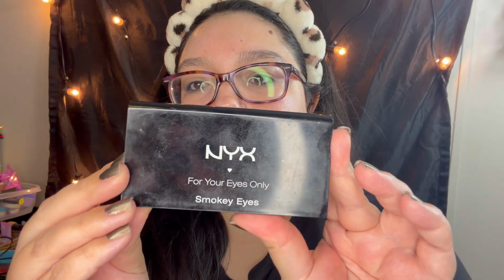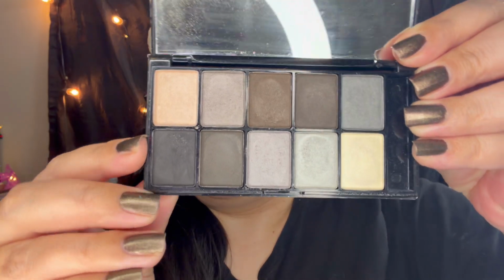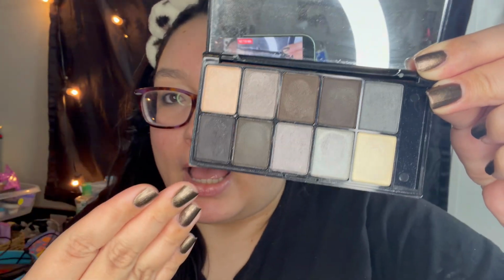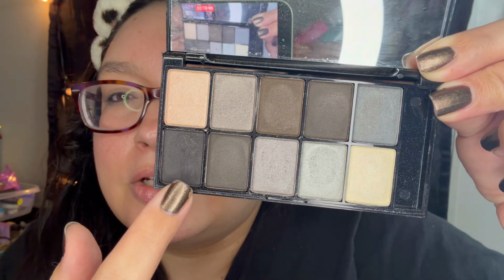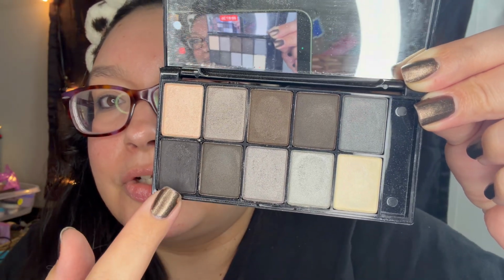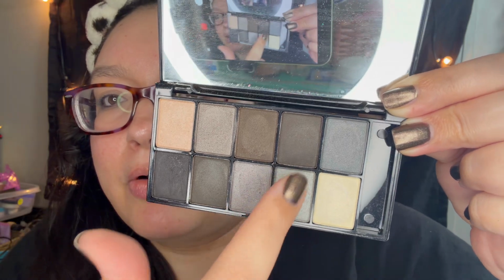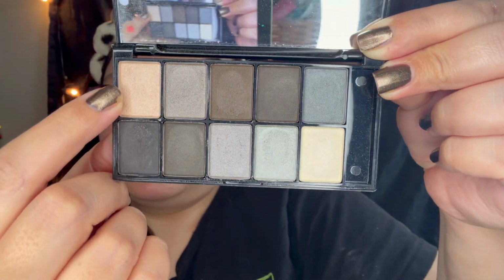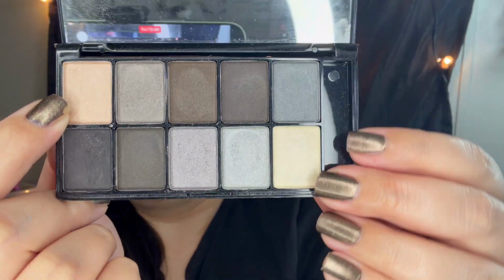And then I pulled out an old but very unused and neglected palette from NYX. This is the NYX For Your Eyes Only Smokey Eyes. And I don't know why I never touched it, and it's been kind of sitting in my makeup drawer all these years. But you get 10 beautiful eyeshadows, and these are all smoky eyes, and you get a couple of gray shades, 3 black shades. Actually, these are kind of like a dark brown, but they're close enough to being black. And you get a champagne highlighter shade and then a pure white shimmery shade.